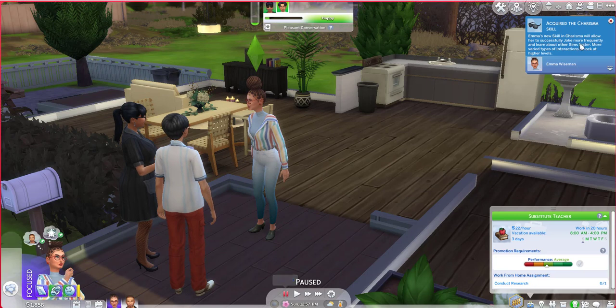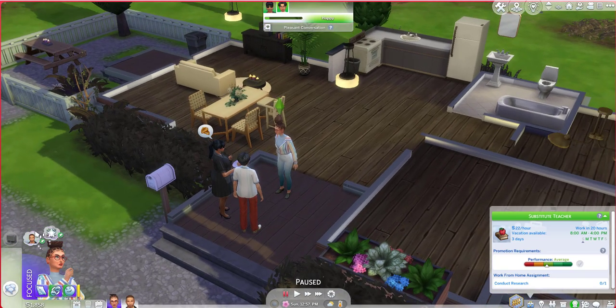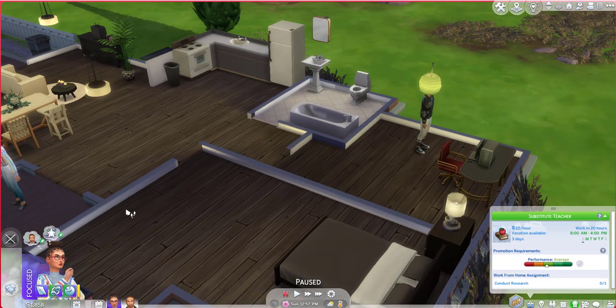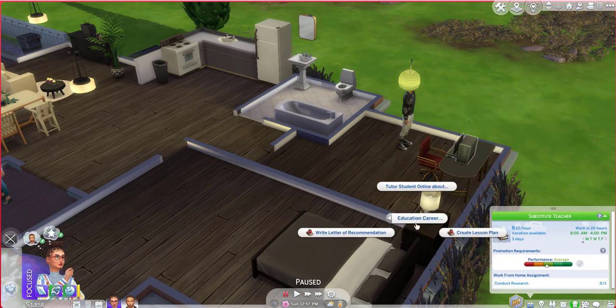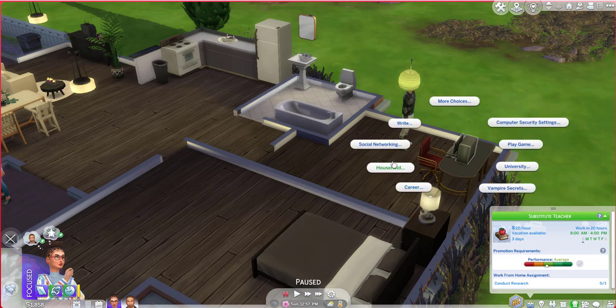Letting them know, hey, I'm socially awkward. Nervous around groups that are unfamiliar Sims. They strive to surround unfamiliar faces. Oh. All right. Now, you go and do education career. Conduct research. How do you do that on a computer, though?